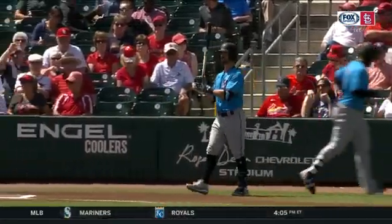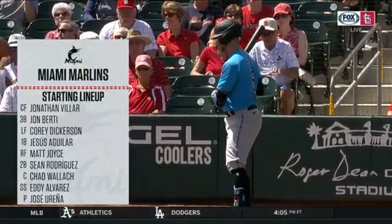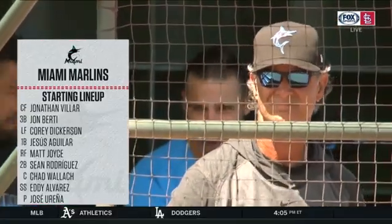Take a look at the Marlins lineup for Don Mattingly. Villar at the top, then Berti, Dickerson, Aguilar, the former Milwaukee Brewer, Joyce, Rodriguez, Wallach, Alvarez, and Urena.